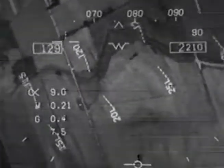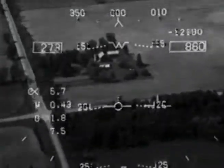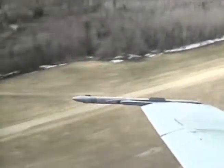Here again is a solo vertical takeoff and climb with a corkscrew roll. Cloverleaf. Here's the best photo opportunity, the underside and topside of an F-18.